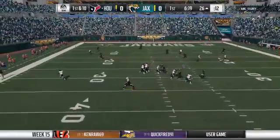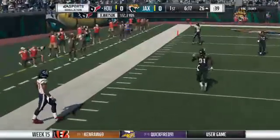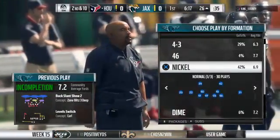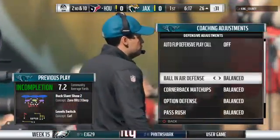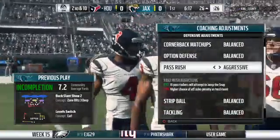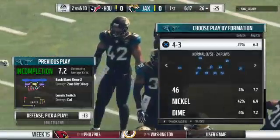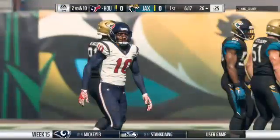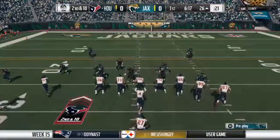On 1st and 10, Watson steps away to his left. Pass incomplete. Let's face it, you can run the route tree as many times as you want, get in sync, practice it, do all those things. But once you get to game speed, it doesn't always time up quite that well. That one goes incomplete. Unable to connect on the first down pass play. Now it's 2nd down.